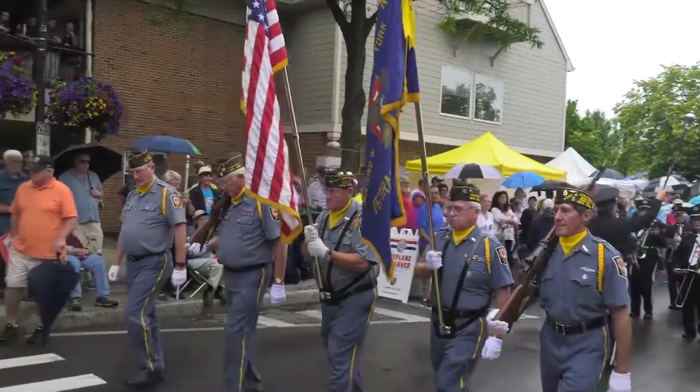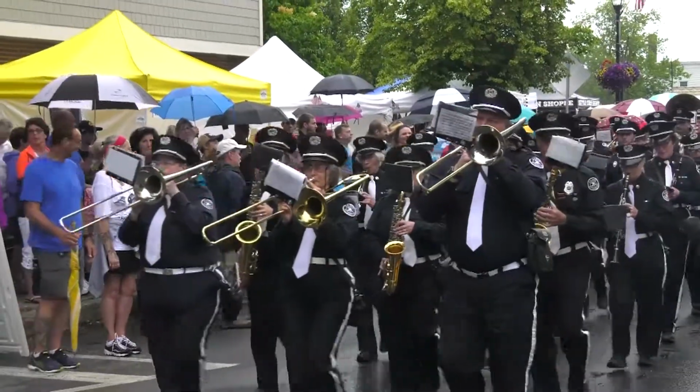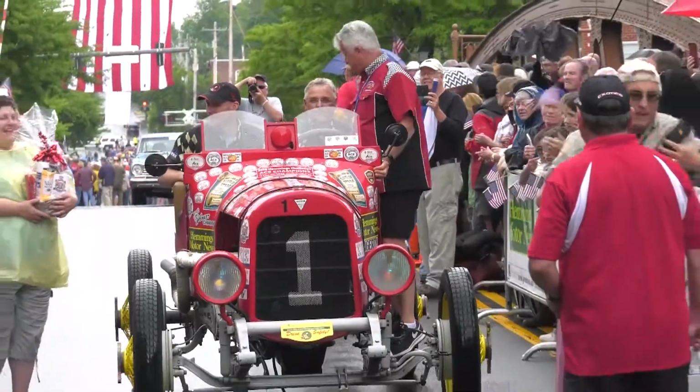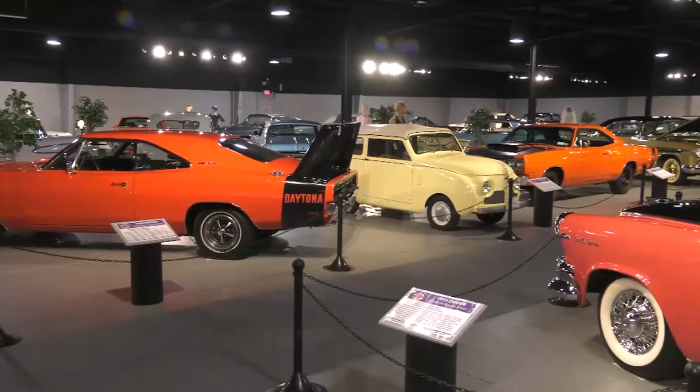Besides all the hometown crowds, festivals, and marching bands, the racers were treated to some unbelievable museums and private collections along the route.